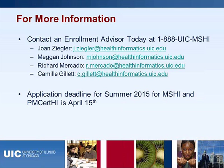Camille also mentioned RKHIM accreditation, of course, and the benefit of that is that with a program that is accredited by that commission, the curriculum does have to meet certain standards. So you know that the coursework that you're taking is actually meeting the requirements to show that it's relevant to what's actually going on in the field.